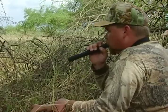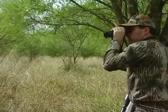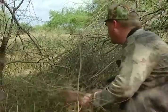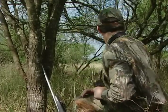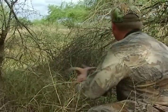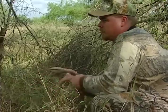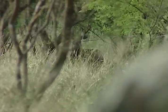Now, this is the week right prior to the rut, an awesome time to rattle and grunt. And this always worked well in South Texas. The bucks here seem to really respond well to horns. All of a sudden, from out of nowhere, a huge buck shows up to investigate the fight.